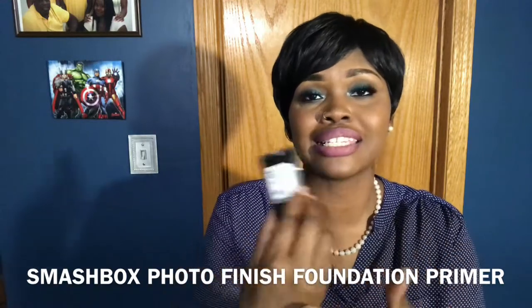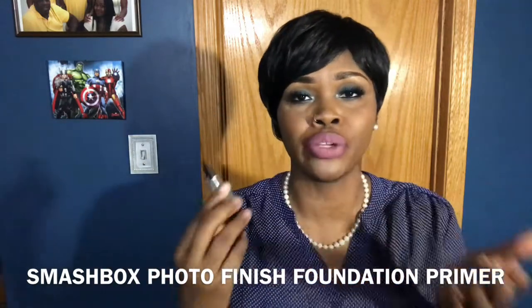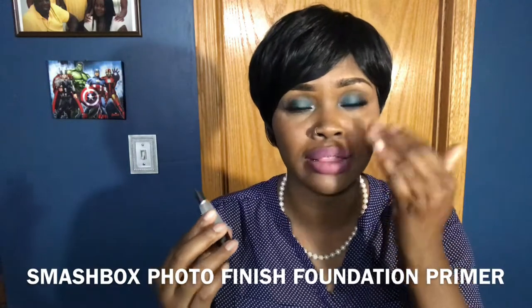The next product I have is the Smashbox Photo Finish Foundation Primer, and this is a gel-based primer. The funny thing is, it does the same thing as the Porefessional. It comes out clear, as you can see, and then you just smooth it around on your face wherever you need to concentrate the primer.